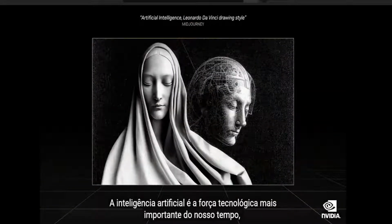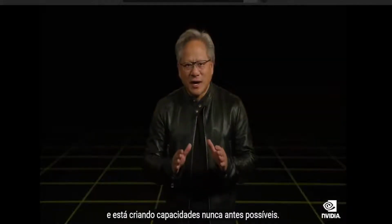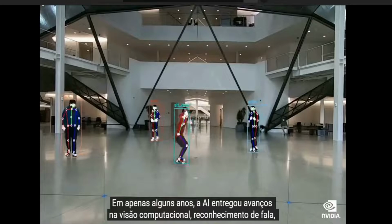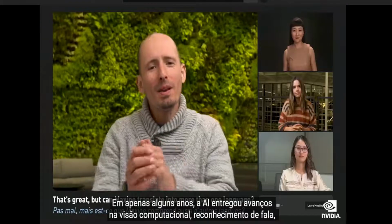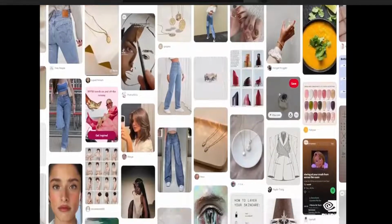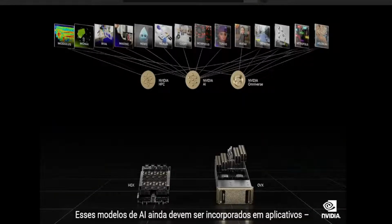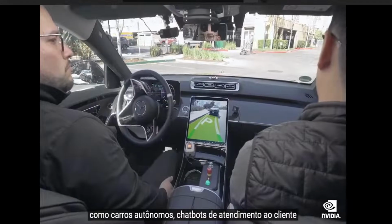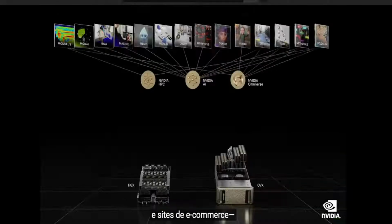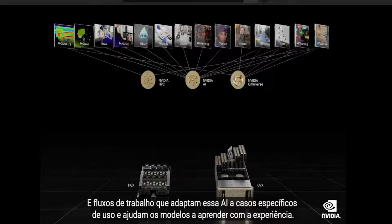Artificial intelligence is the most important technology force of our time, and is creating capabilities never before possible. In just a few years, AI has delivered breakthroughs in computer vision, speech recognition, natural language understanding, and recommender systems. These AI models still have to be built into applications like self-driving cars, customer service chatbots, and e-commerce sites, and workflows that adapt the AIs to specific use cases and help the models learn from experience.